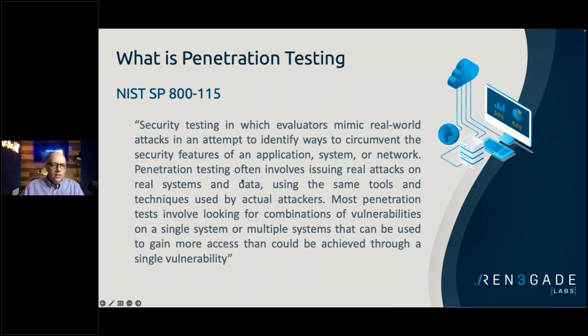I'm going to stop there, and that sentence right there is really the most important thing that you can take away from this definition, is that it's issuing real attacks on real systems and data using the same tools and techniques used by actual attackers. It's important to note that good penetration testing is emulating the bad guys so you can know how vulnerable you are to their tools and techniques and procedures.